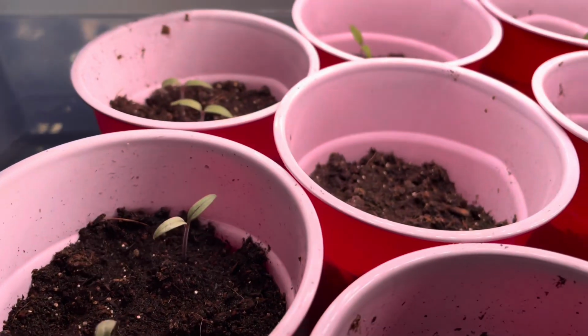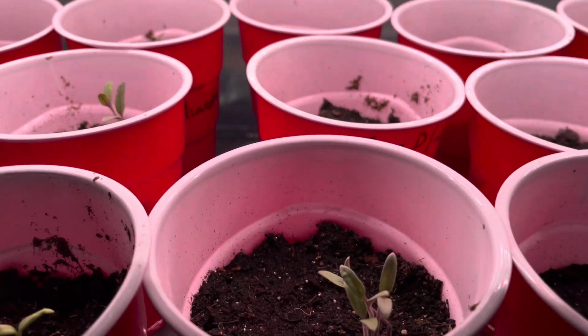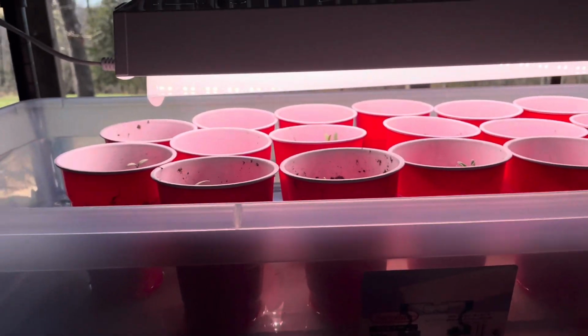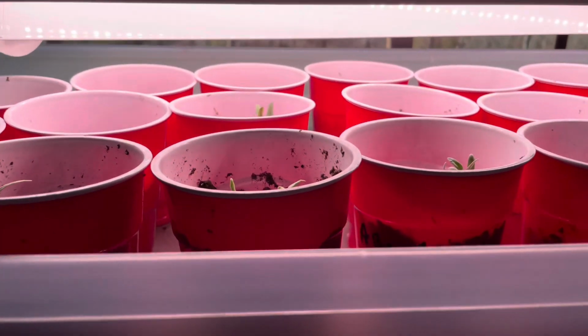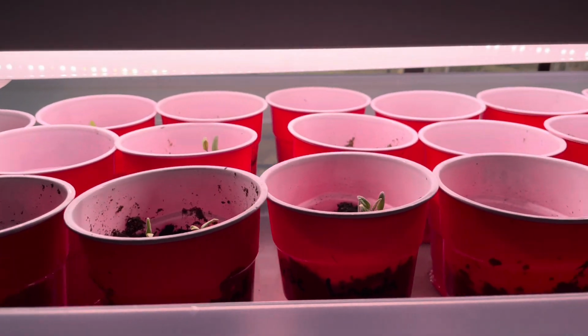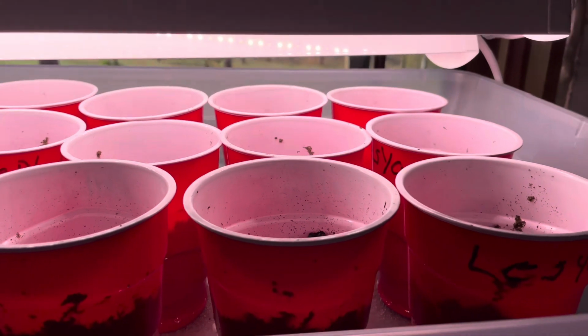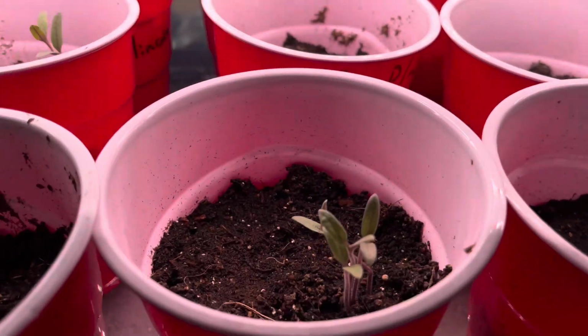Keeping them watered still, misting with the sprayer, keeping the lights on. I have the lights lifted up right now a little bit to get a photo, but normally I keep the lights right down on them. Make sure they have plenty of light. I leave those on 12 hours a day, and I'll turn them off at night. But so far, so good. We're making some progress here.